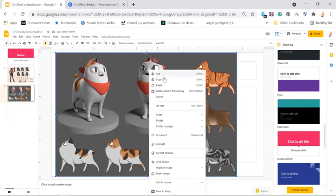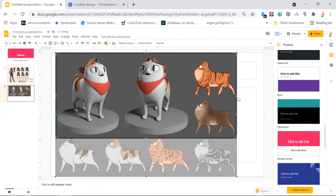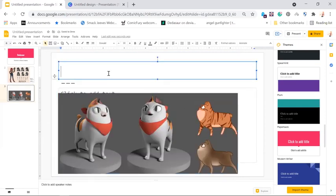Okay, so maybe I can crop or something, because I don't want the whole image. I just want the top part, the 3D part. Let's say I just want the top part like that. Good. And then you move your image down, and then you can have something like this. Kato!